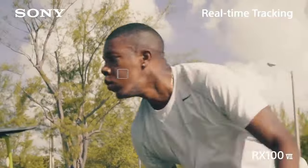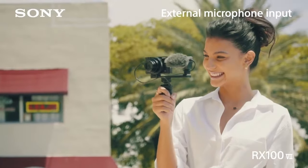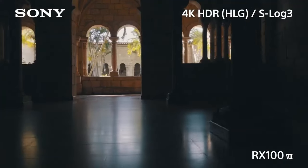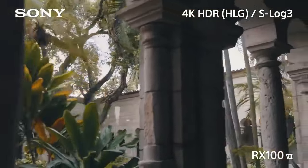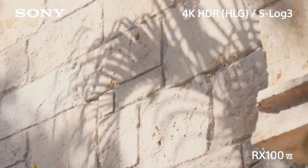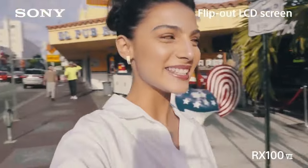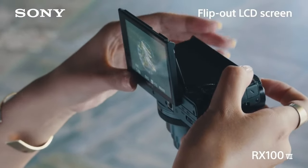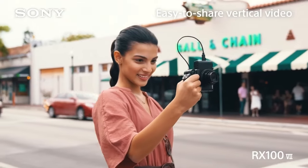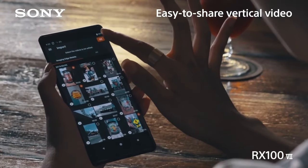Lens. The RX10 VII boasts a versatile Zeiss Vario-Sonnar T* 24-200mm equivalent f/2.8, 4.5 zoom lens. This provides a wide range of focal lengths suitable for various shooting scenarios, from wide angle to telephoto. Autofocus. It features a highly advanced autofocus system with 357 phase detection points and 425 contrast detection points, covering 68% of the frame. This results in fast and accurate autofocus performance, even in challenging lighting conditions.